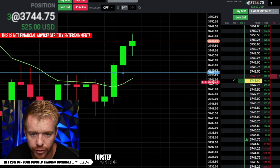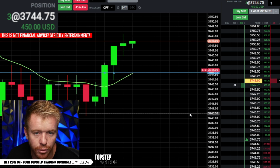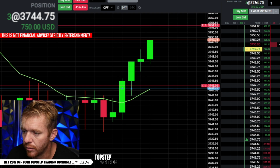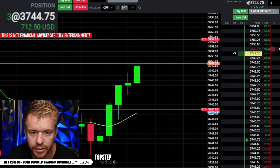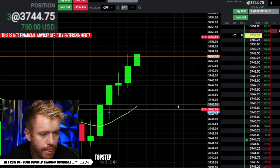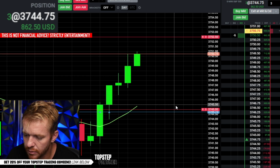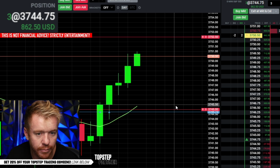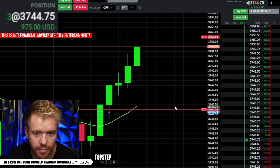Getting long there at the 44s. Moving my stop break even basically. And looking for a push up above the 50s here. Maybe go a little bit higher on that actually. Let me go 53s, 50, yeah, 52 50s. Pushing up there to the 50s now. We got the VWAP pretty much at this level here. So we get a push up here, 52s. 52 push, come on.